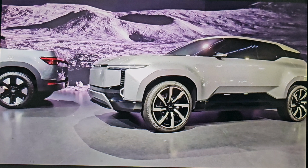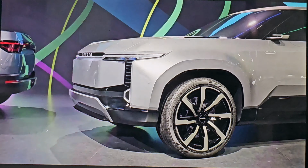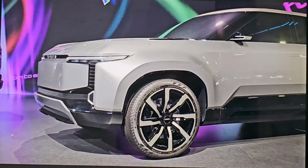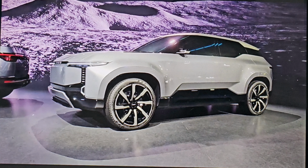And my main annoyance with this is the fact that it's been called a Land Cruiser. Actually, wait a minute, let's skip along with the video a bit more, so I can show you more of the side profile. Okay, we can see the whole side profile and the front there. To call that a Land Cruiser is absolutely disgusting. There's no way that's a Land Cruiser.